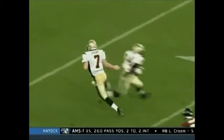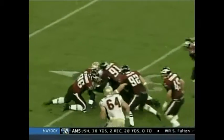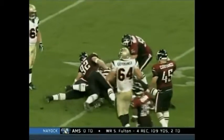Take a look at it here. You see the red jerseys across the line of scrimmage right there. No place to go. No place to go.